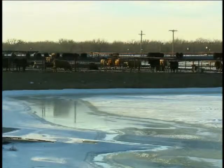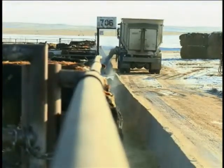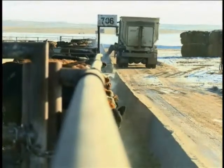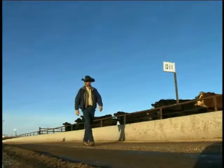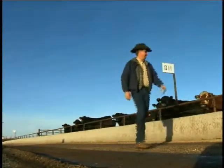All of these efforts during the winter will help make sure the feed yard is running at full steam when spring arrives. In Logan County, Colorado, I'm Brian Baxter for NCBA's Cattlemen to Cattlemen.